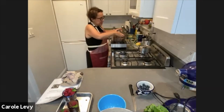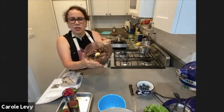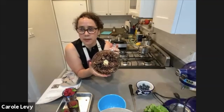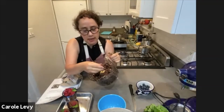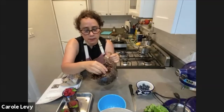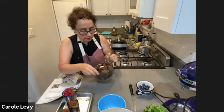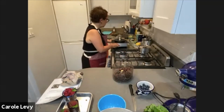Okay, you can see that it's starting, and I'm immediately seeing that it's starting to get shiny. I don't think you can see that actually from here, but you definitely see how it's come together. That is done. You don't want to mix it any more than that. And then we just get this unplugged and put it away.